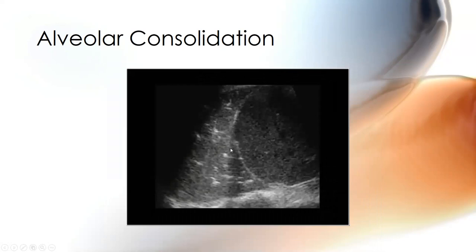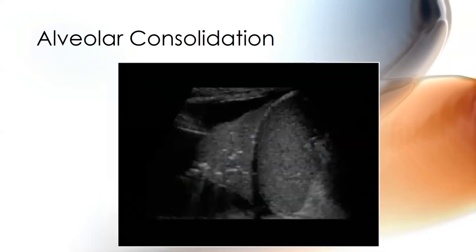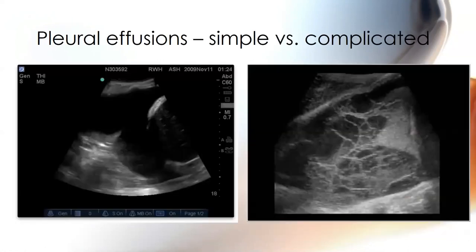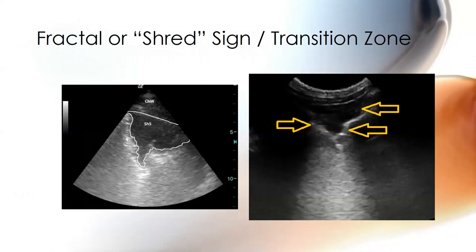Here I would say you could maybe say a little bit, but you could kind of see air bronchograms past that. These ones don't have as clear of a shred sign. More effusion. Okay. Just another example. Shred sign.